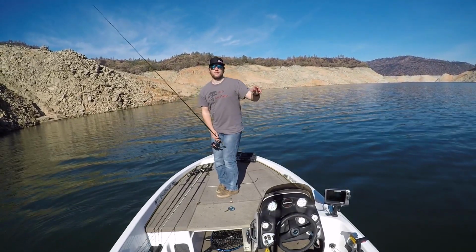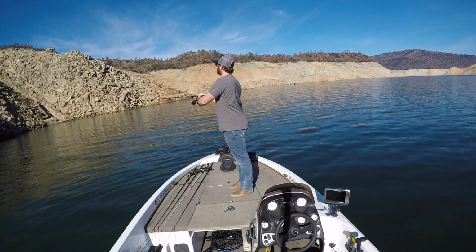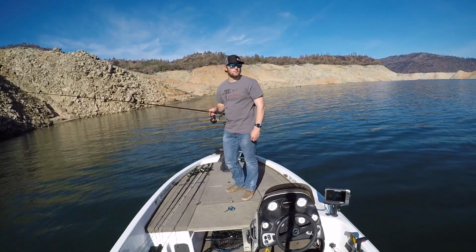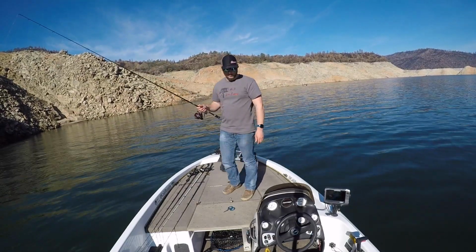Yet again, just going really slow, waiting for him just to pick it up. They're biting very subtle today, so I've only had probably 2 bites today that I've really felt. I think both of them are on the jig, so subtle bite on the Ned rig though.